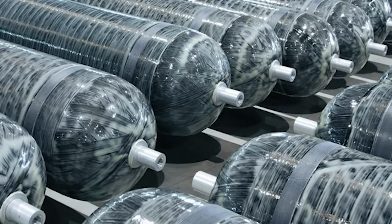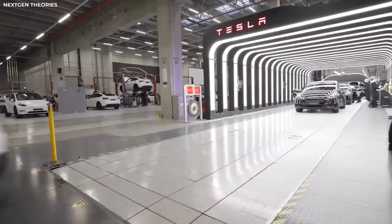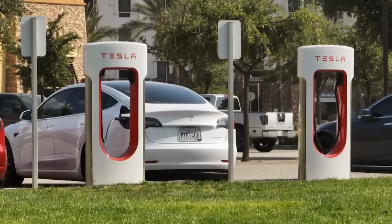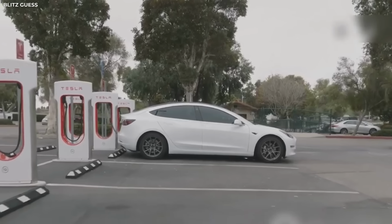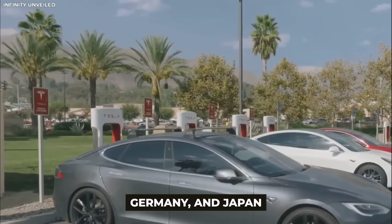Like high-pressure carbon fiber composite tanks, which would be necessary to keep energy density and safety intact. Tesla could also launch pilot initiatives or collaborations focused on scaling hydrogen refueling stations, particularly where such infrastructure already has a nascent presence, like California, some areas of Germany, and Japan.